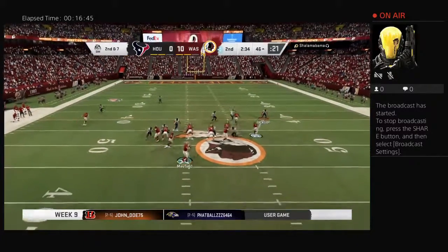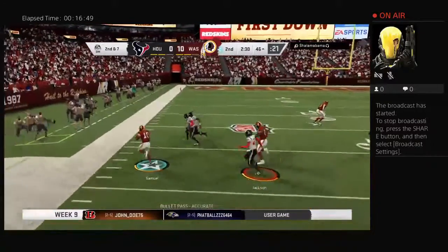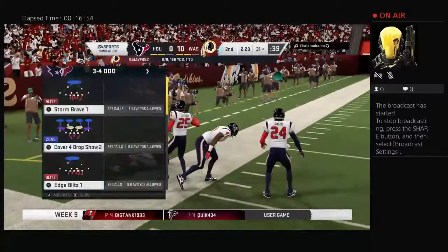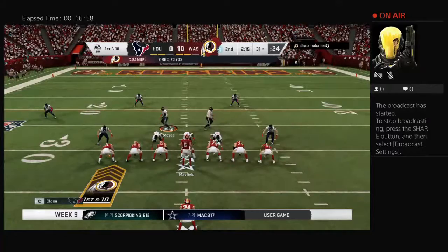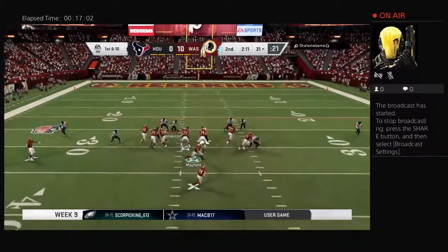Yeah, and you know what makes them faster? Their ability to read plays, understand what offenses are trying to do, and put themselves in proper position. The catch and run there, good for 16 and a first. They don't need to run another play here before the 2-minute warning. Let's see if they do it anyway.